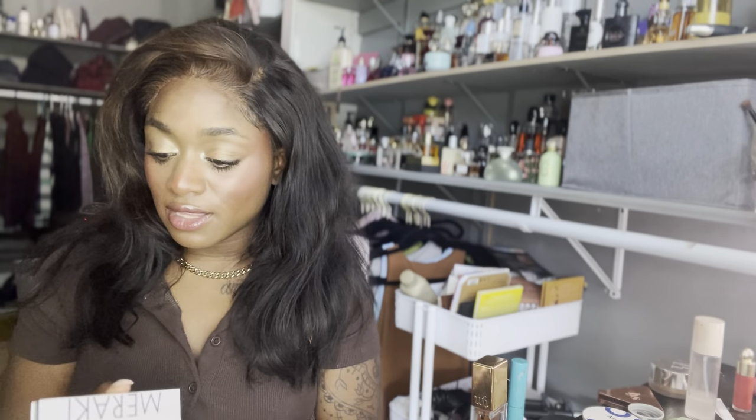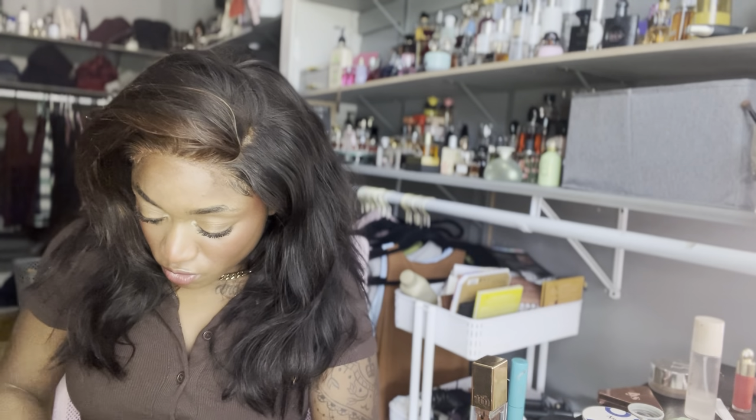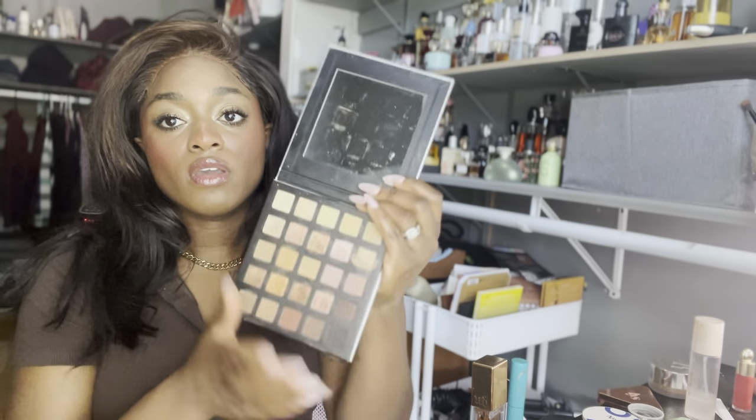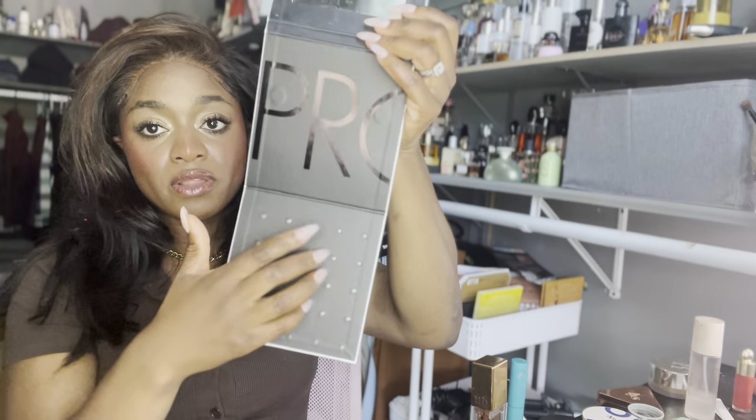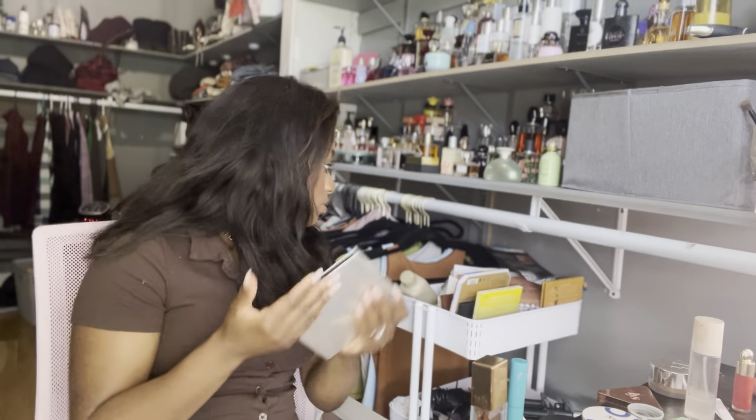This palette is miraculous. I also like that you can... Hold on. If I pop this out... Here we go. You can pop out the colors and put other colors in there if you so choose, which I thought was kind of cool. That's cool to me.